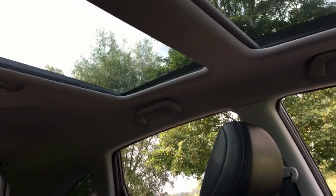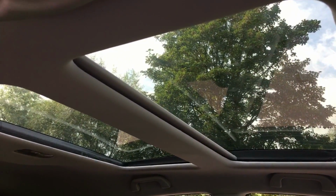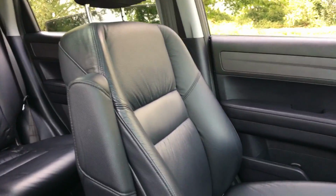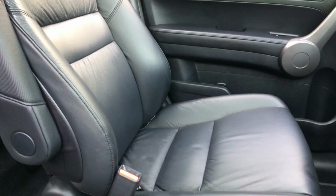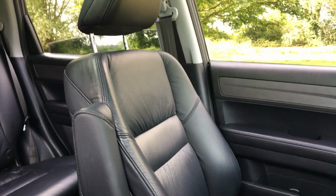Looking up above our head, we've got the lovely big glass panoramic roof there. Lets a lot of natural light into the vehicle. It's really lovely, especially with the darker interiors. And then the passenger seat there, it's absolutely pristine. It hardly looks like it's ever been sat on.